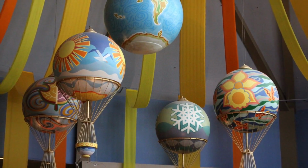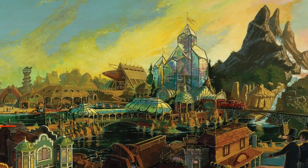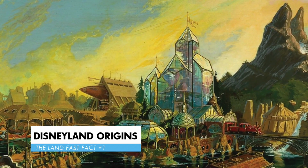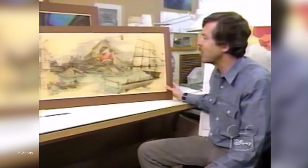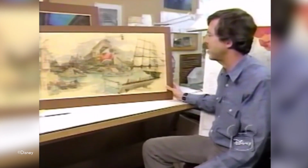As usual, I want to start by looking at 5 fast facts about the land. As I mentioned in my previous episode in this series, the land has origins in Tony Baxter's Discovery Bay concept, just like the Imagination Pavilion. In the late 1970s, Baxter had an idea for an expansion at Disneyland that would take guests to a fictional world during the Victorian Age in the Wild West. A place where inventors who struck gold in the Western expansion were now developing new technologies.